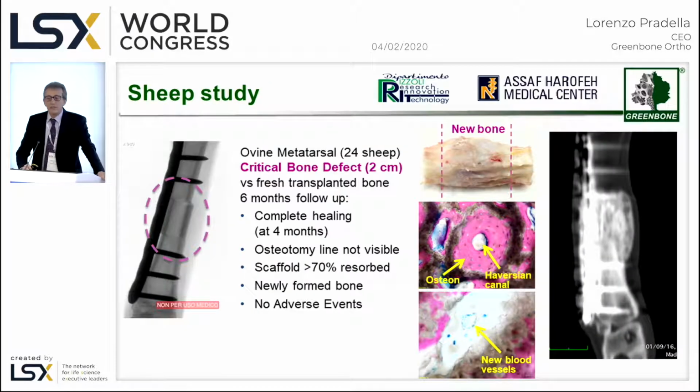So this is just a snapshot of the large sheep study that we conducted at the preclinical unit of Asaf Harofeh in Israel, in collaboration with the orthopedic surgeons of the Rizzoli Orthopedic Institute, a gold standard center located in Italy, where we have been able to demonstrate a complete regeneration of a critical defect in a load-bearing long bone, as you can see with the formation of very nice new osteon, properly revascularized.